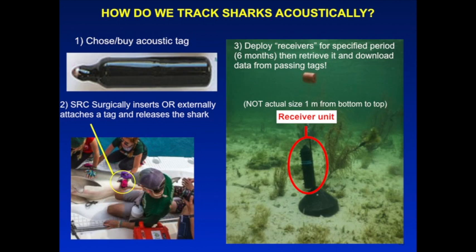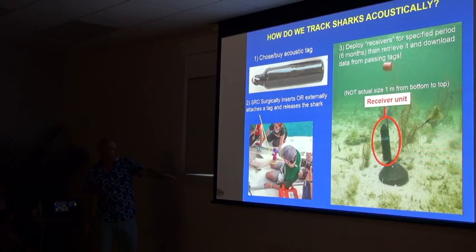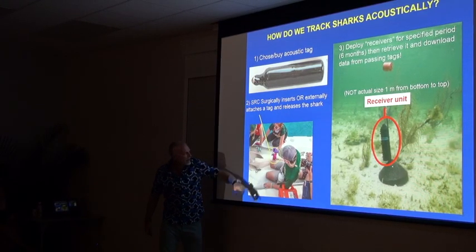Here's one actually out in a place called Sandwich Cove, which has a lot of sea fans and sea whips, and it's really pretty nice. So we have the unit in the water. Here they are cutting and implanting the tag.